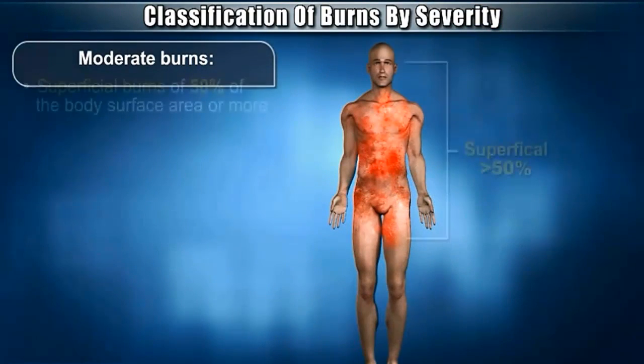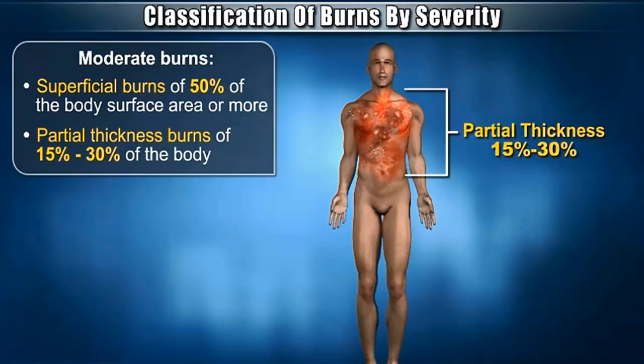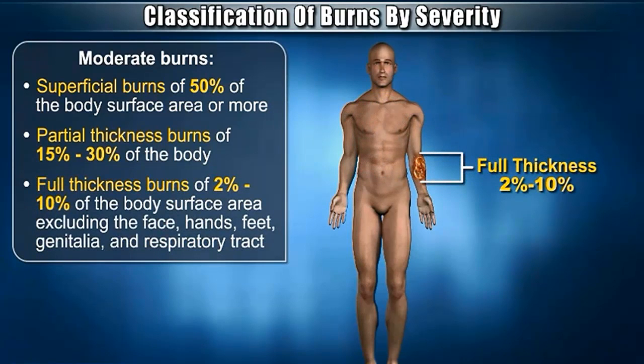Moderate burns. Superficial burns of 50% of the body's surface area or more. Partial thickness burns of 15 to 30% of the body. Full thickness burns of 2 to 10% of the body's surface area, excluding the face, hands, feet, genitalia, and respiratory tract.